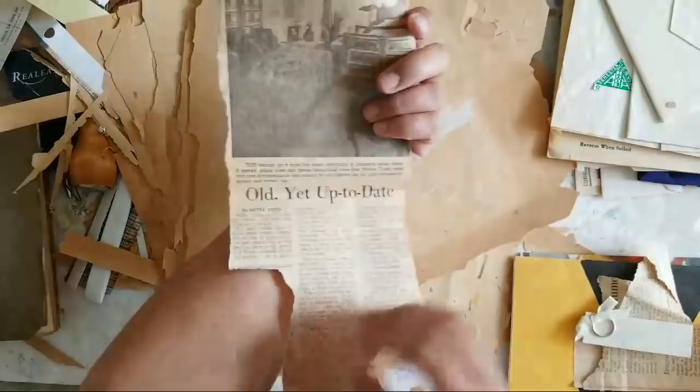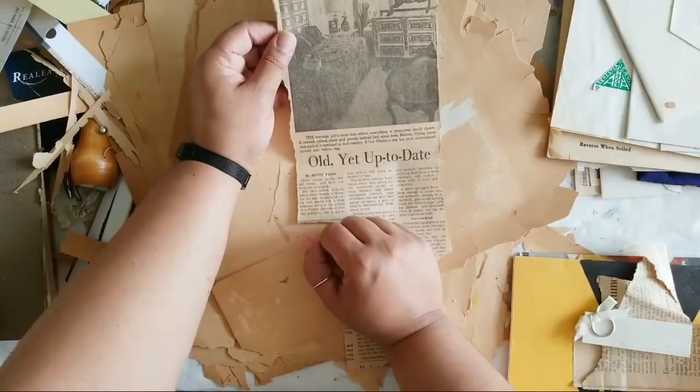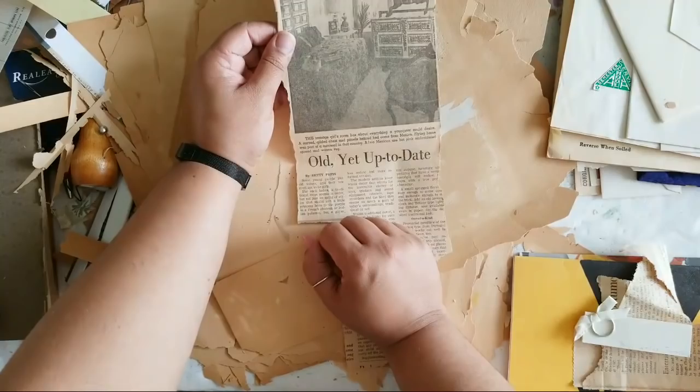Old yet up to date. This teenage girl's room has about everything a youngster could desire. A carved gilded chest and panels behind the bed came from Mexico. Flying horse was part of the carousel in that country. Also Mexican are hot pink embroidered spread and woven rug. Interesting.